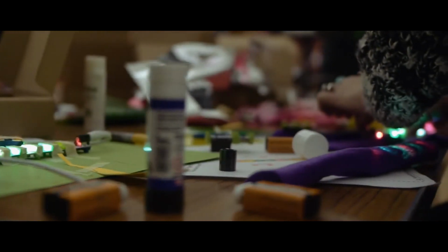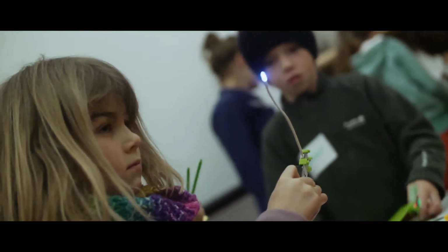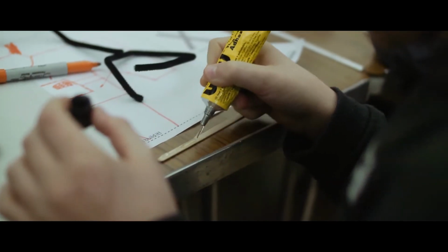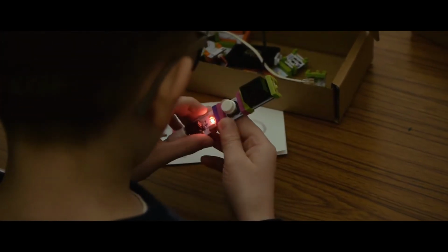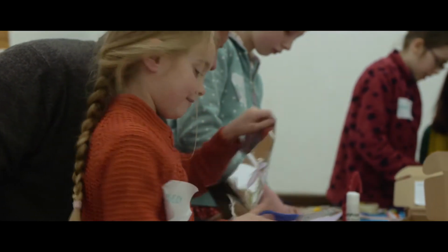What we hope with this workshop is that these young audiences don't just think of the Shipley Art Gallery as a place in which objects are showcased, but they think of it as a space in which they can come and build and make and create and really engage with the process of design as well as understanding its history.